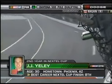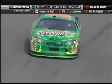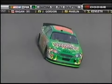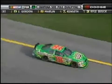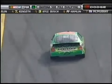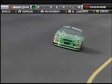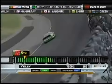J.J. Yeley, another second-generation driver. He and his dad raced sprint cars together for quite a few years before he moved up to the NASCAR Busch Series and the NEXTEL Cup. This is another Joe Gibbs Racing entry, the Interstate Batteries Chevy, the car that Dale Jarrett and then Bobby Labonte made famous.